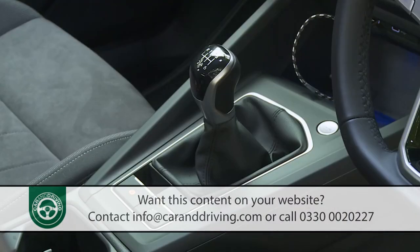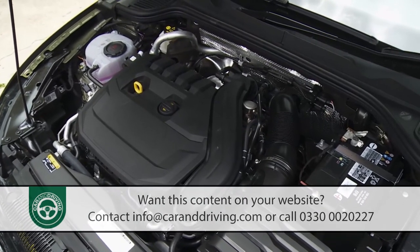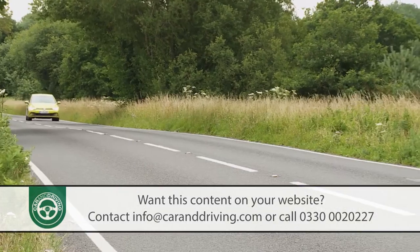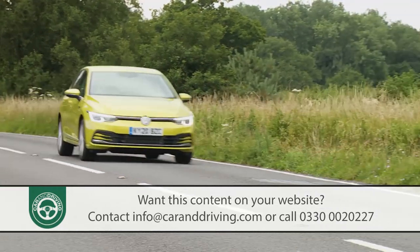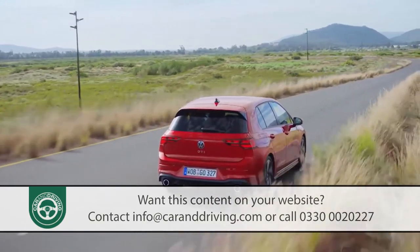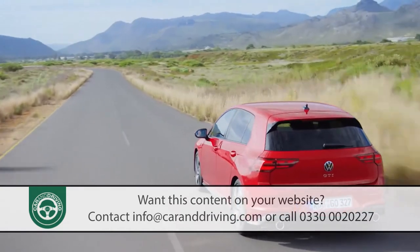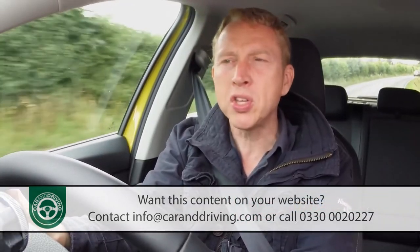Here, we've chosen to test a manual gearbox 1.5 TSI with the uprated 150 PS version of this engine in its conventional form, and this variant does only fractionally worse, returning up to 51.4 miles to the gallon and 124 grams per kilometre. A diesel would do better, of course, in terms of CO2 and MPG anyway, especially one of the diesels freshly fitted to this Golf 8. Think black pump fueled engines are past it?